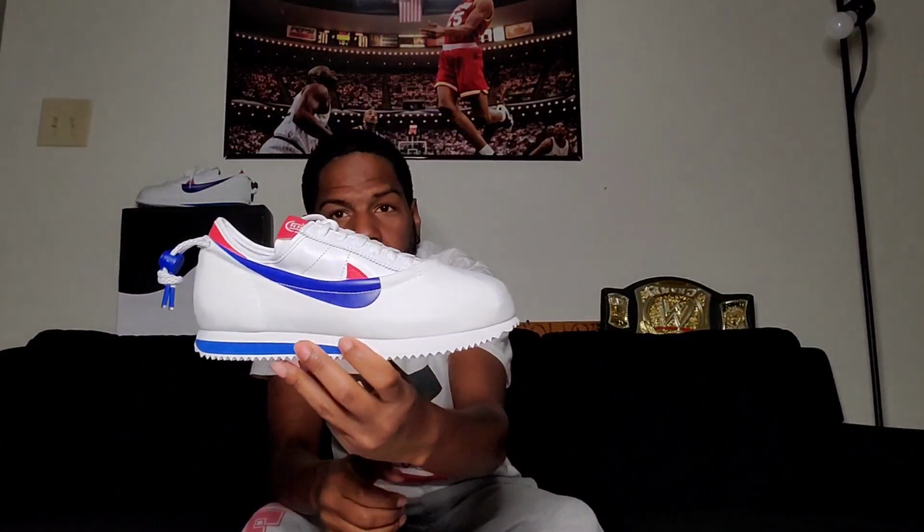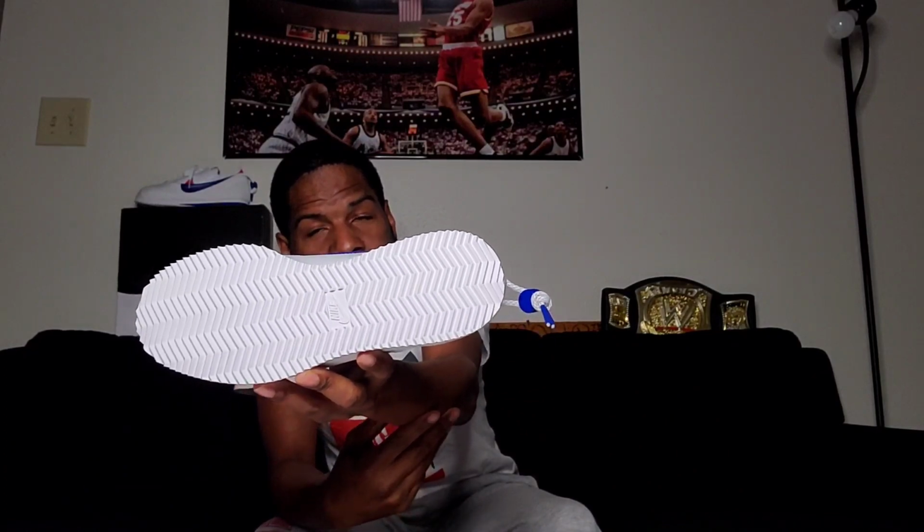We are here for that. You can see, I can go ahead and pull that little stick out. The Clot-tezes. Let's talk about the outsole. You got that standard Cortez outsole. Like always, my gripe is you could have did that red or blue. These are in the Forrest Gump colorway. If you remember the movie Forrest Gump, Jenny gave him a pair of Cortezes, which was in this colorway. Then you come around, you got that white fade into that blue. Then once you get around the toe box, it's all white.